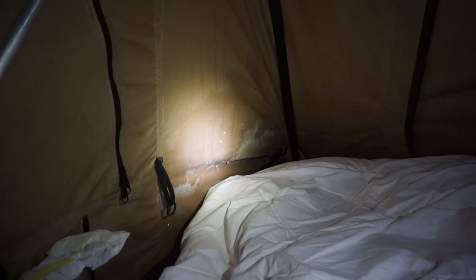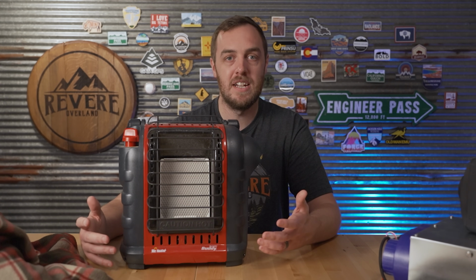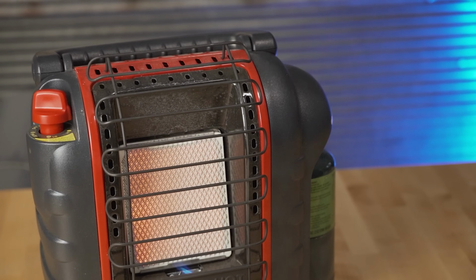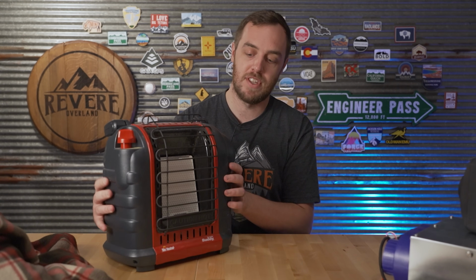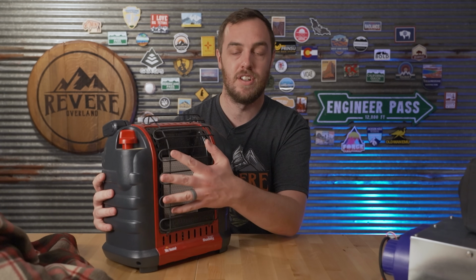The main reason I would never use one of these though is safety. There are multiple issues with using one of these inside a tent, and for a community that's so focused on safety in some aspects, it's crazy how many people will use one of these inside a tent. First of all, it's an open flame that you've got inside a tent with bedding around you. Now these do have a sensor in them, so if they end up tipping over like this, they do shut off, but obviously it's still hot on the front here.